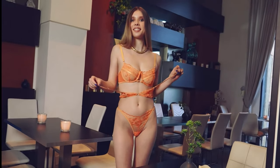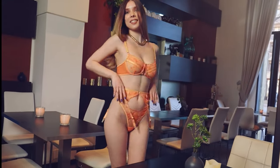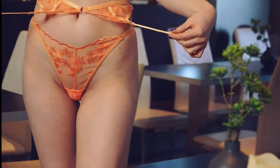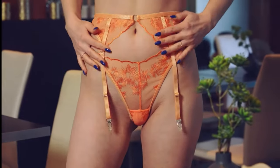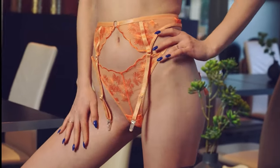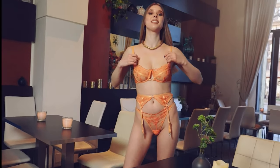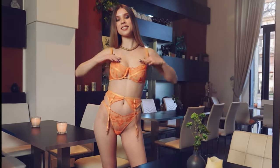So let's try on the next piece. I told you today I would be on fire, and I always keep my promises. This transparent lingerie is pure sensuality, and the sensation of my skin showing through the thin textile makes me feel so flirty. My body is covered in vivid shades of orange, with this ensemble warming up the whole room.